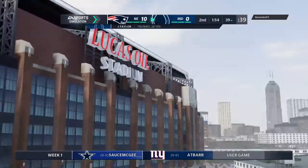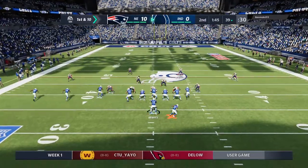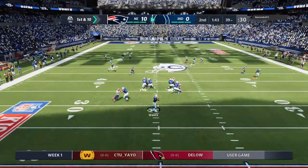And he's got the first before he's brought down at the 39-yard line. A big roll of the dice on 4th and 1, but it pays off. They convert.